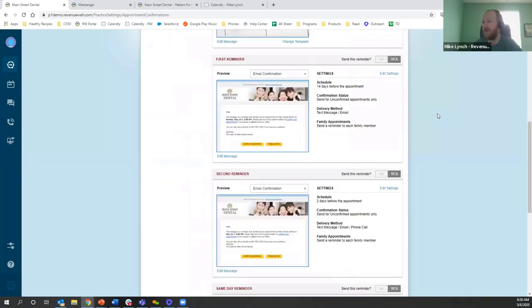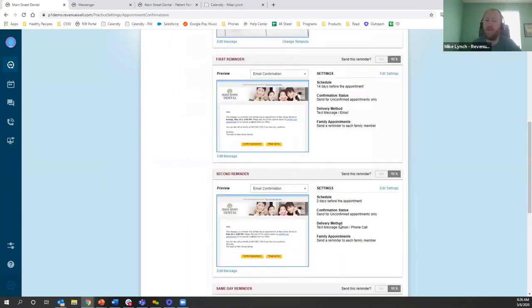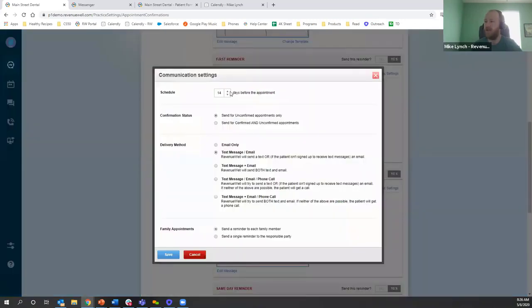And then the reminders, there's really three. There's a first reminder, a second reminder, and a same day reminder. And the idea here is, we want to reach out to patients with enough time to reschedule if necessary, depending on what your workflow is. So I'd say the most common setting for practices is to reach out the first time, maybe 5 to 7 days before their appointment. But you can customize anything with RevenueWell. So that's really the beauty of it.